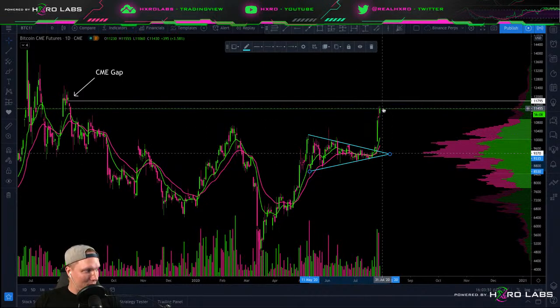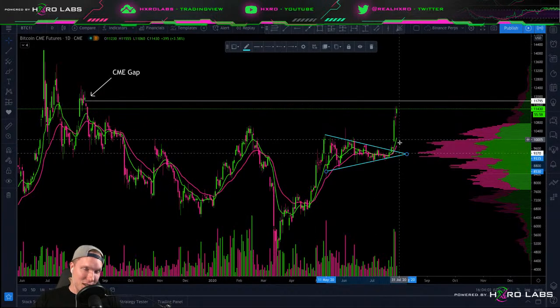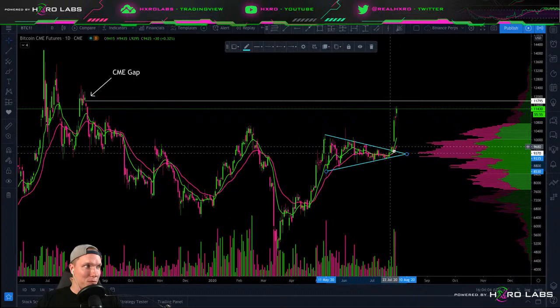So the next question is, okay, how far, how fast? For that, I think it's a pretty good bet that this gap will get filled on this move up. And as you can see, there's a nasty gap right here.